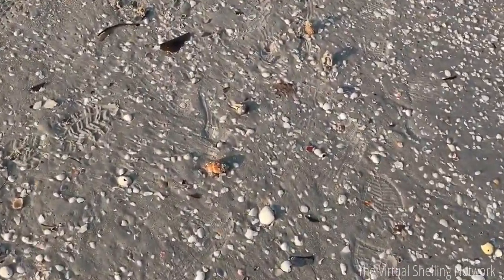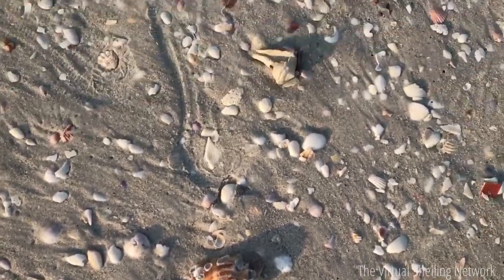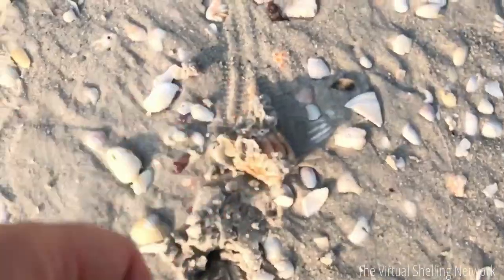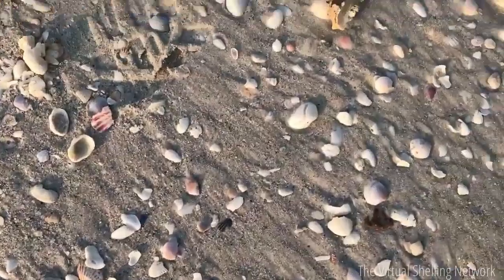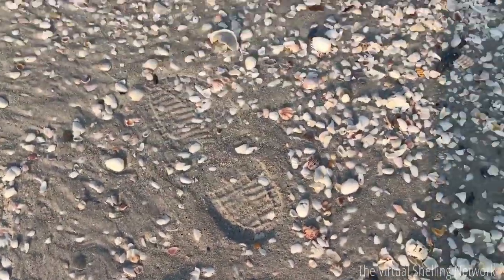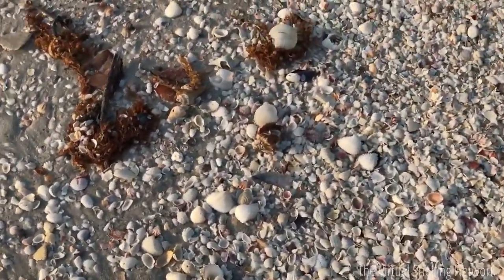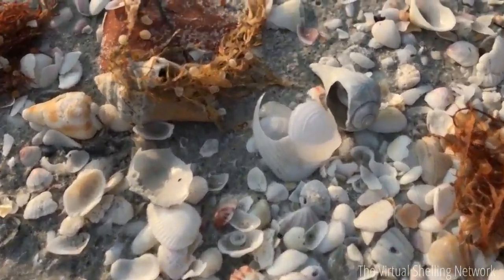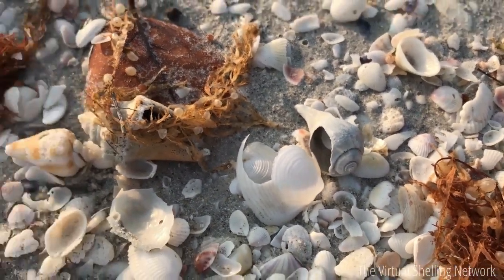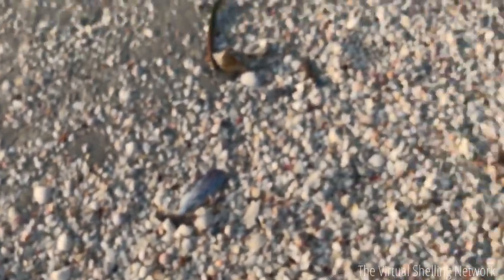To take a look, see what we find. So here is starting to be some larger shells. Here's another conch. Here's another whelk. Another conch. So you guys can see that there's starting to be more things to look at. Shell pile here. Another conch and some clams. Looks like a piece of a hair whelk there. There's another little piece of a juvenile conch.